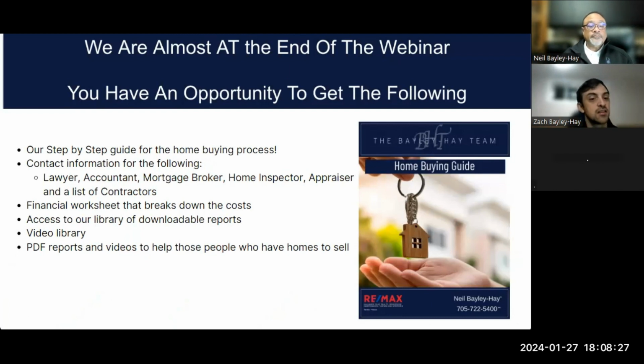We've got trusted people that you can absolutely count on, that we've used time and time again: lawyers, accountants, mortgage brokers, home inspectors, appraisers, any type of contractor, all of that type of thing. A financial worksheet that breaks down the cost of home buying, and if you're looking at selling, we have that as well. Access to our library of downloadable reports.